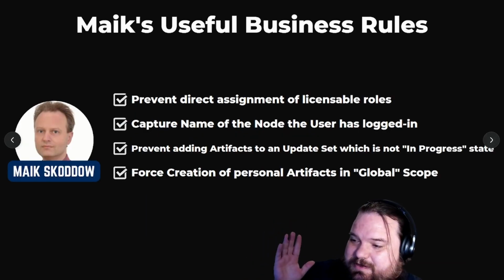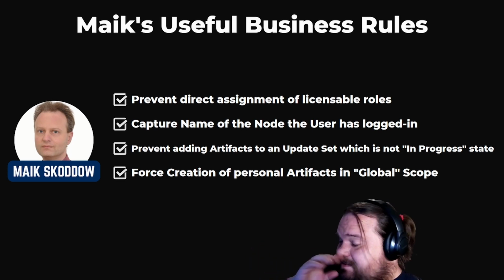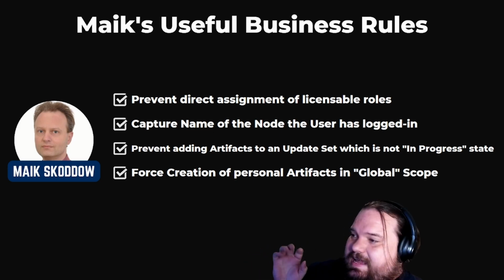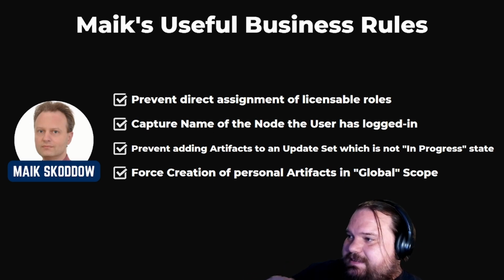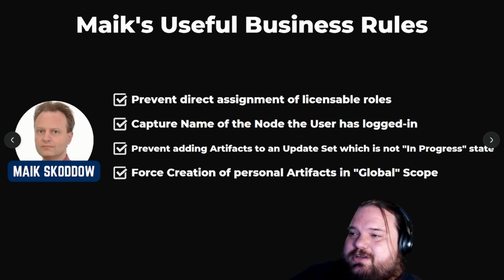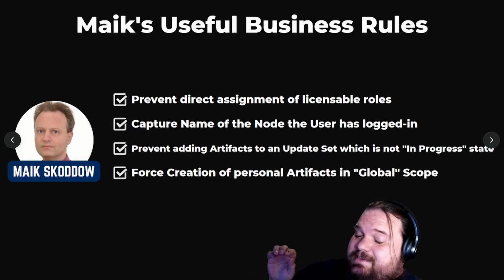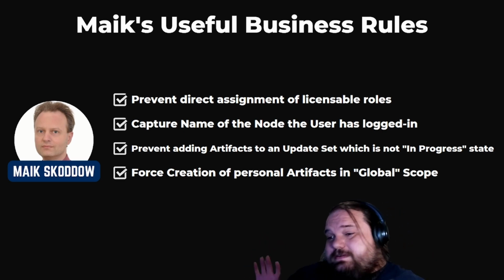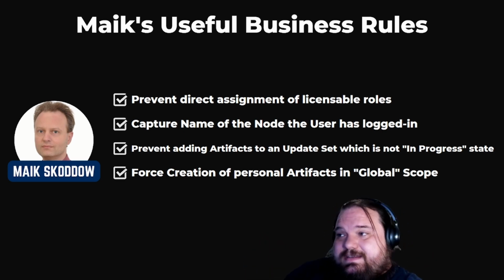Maik, who I thought was pronounced Maik, here, he put a post up that literally will save companies money using some business rules. Now, I haven't set these up anywhere, but I looked at them and like, oh my gosh, some of these you can already just see the cost savings by just their names. Prevent direct assignments of licensable roles. I don't know about you, but service counts are a huge problem with this kind of stuff.